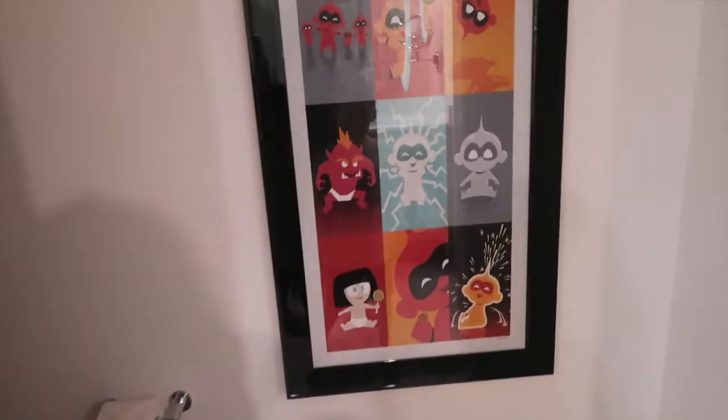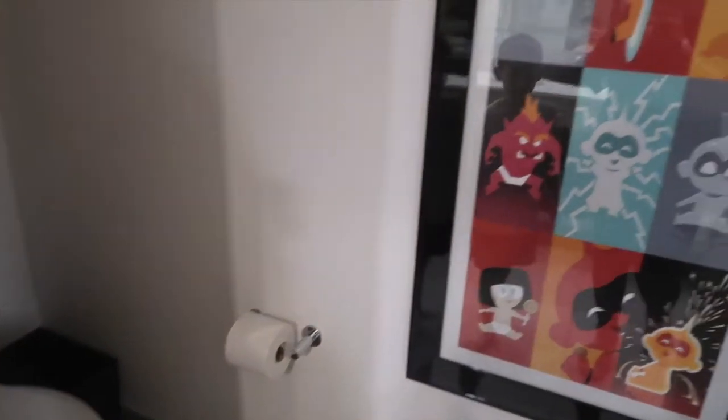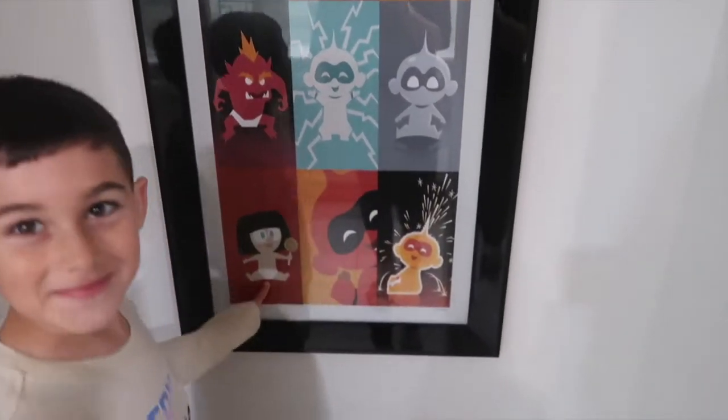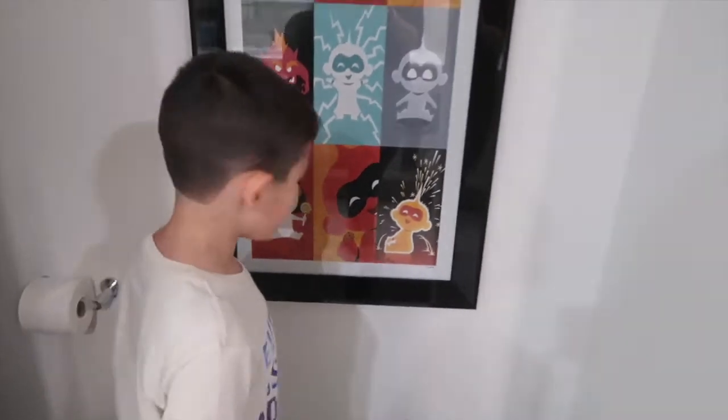Then over here is the toilet. Has a separate door, but if someone had to use the bathroom while someone's showering, you would see them in the shower. So that's the only downside. But this is the toilet. Got some Jack-Jack painting going on in all his different forms. And baby Edna, look at that. That's so cute. Yeah, but you never see it in any of the movies.